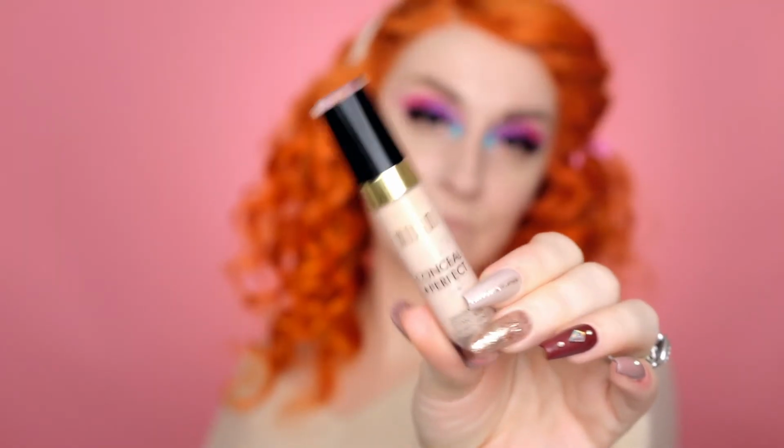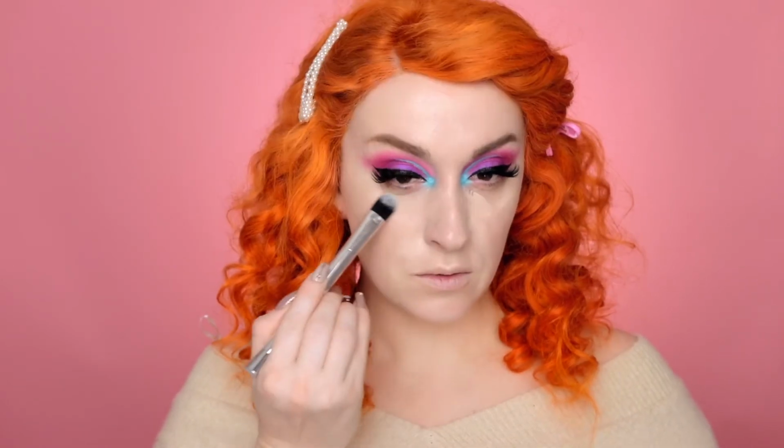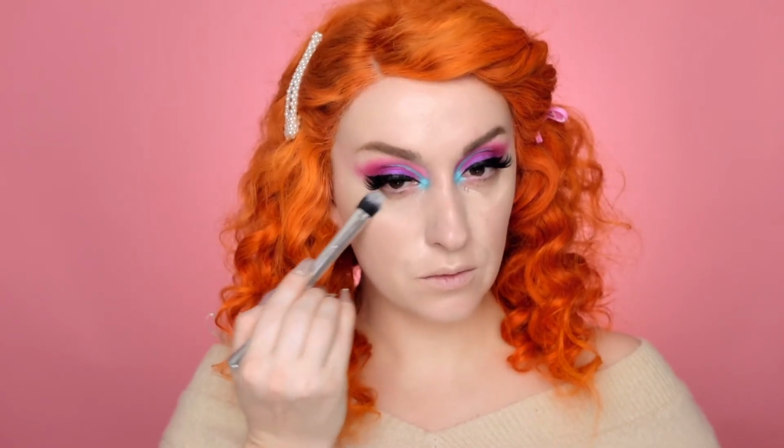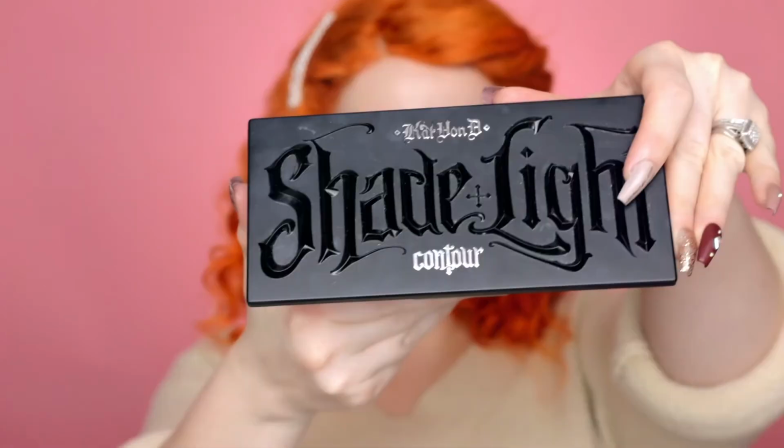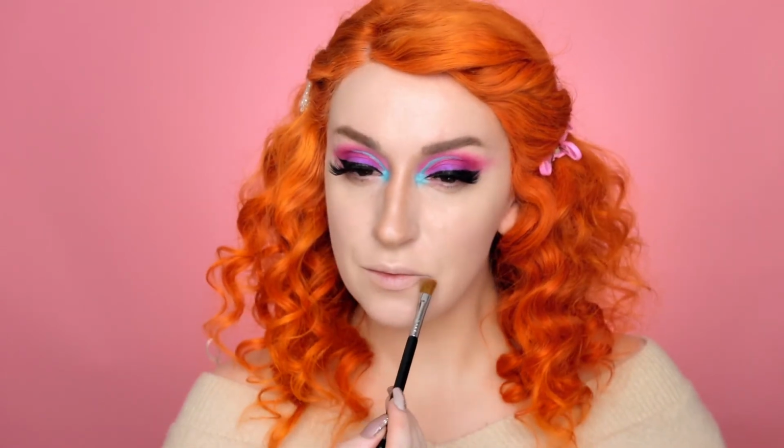For the concealer today, I'm using Milani Conceal and Perfect in the shade 110. Lately, I've been preferring to blend my concealer with a synthetic brush. To contour my face today, I'm going to be using the Kat Von D Cream Contour Palette. I've kind of been loving the cream contouring lately for my face. I feel like they look a lot more natural and effortless.